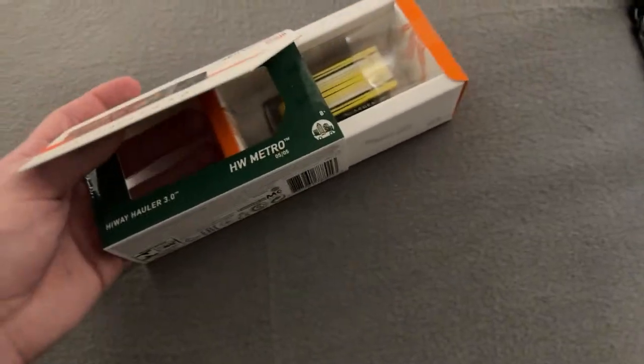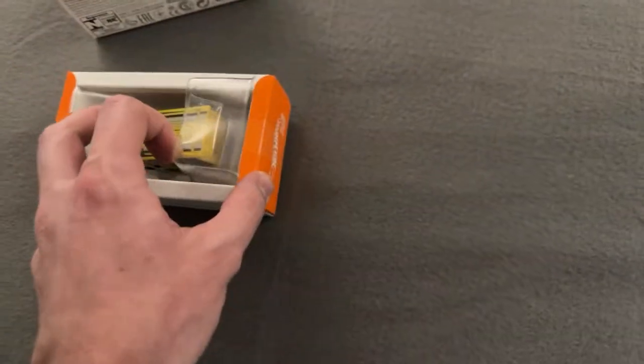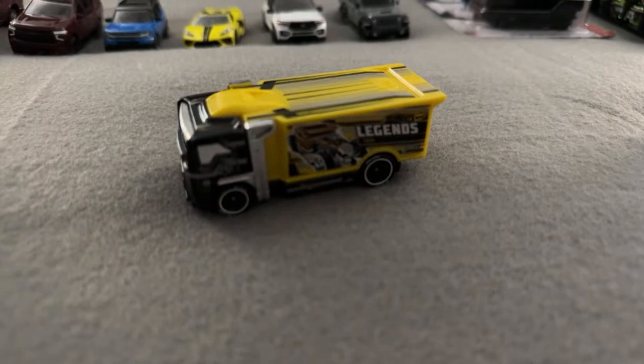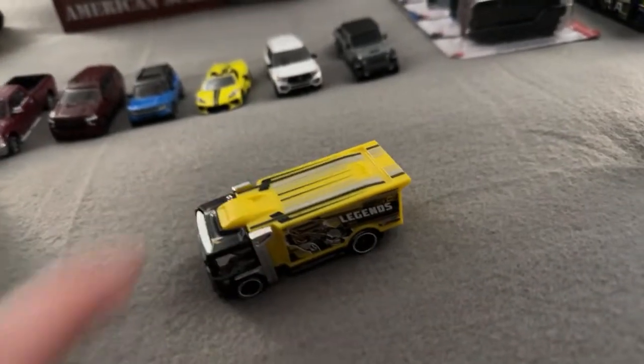So I already opened this, but I put it back in the box. This is from the HW Metro series. Get it out. Yeah, this one's cool. It has HW Legends on the side and stuff. And this is, I think, unique to the ID line.